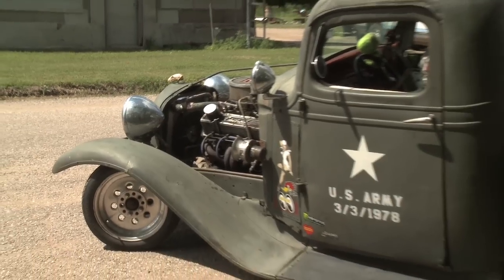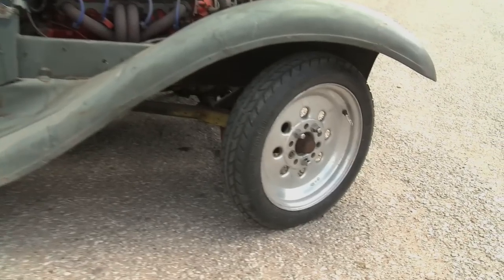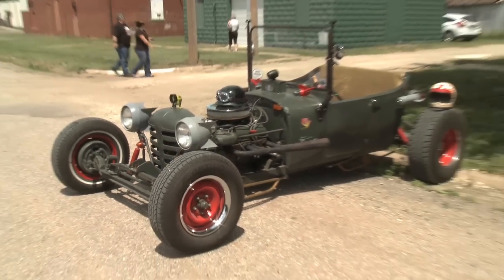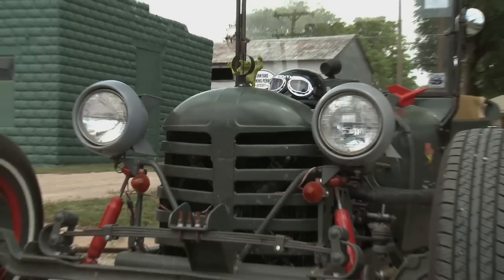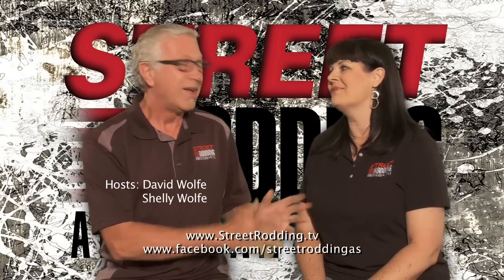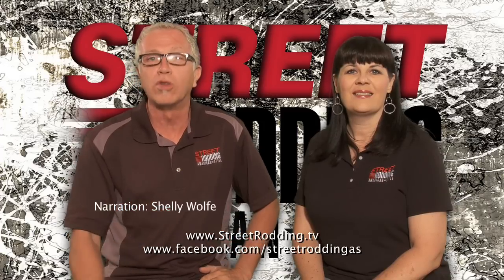Well, first I came across Jason's '38 Chevy. I really liked the stance with the small profile tires on the front. But then there was Chuck's '27 Model T. What I liked about his car was the fact that he sectioned it from a 4-seater to a 2-seater. That was cool. Well, it really was a good show. And if you want to see more good shows, join us again next week and see why street rodding is more than just a hobby.